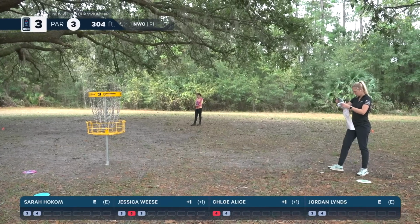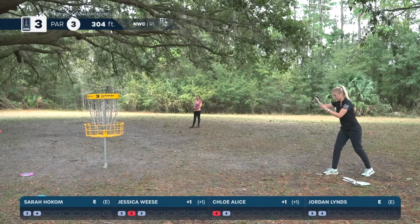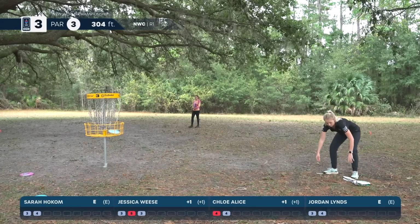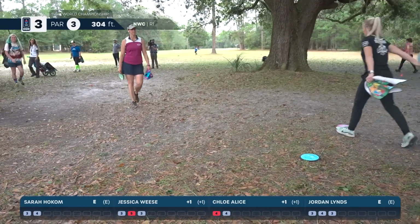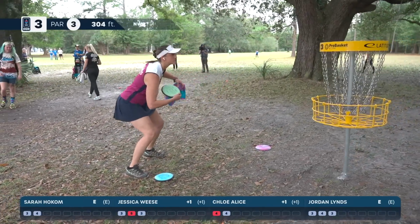I just can't wait to play this hole tomorrow and the next day. Me too. It's such a fun one to birdie. Yeah, it's kind of tough. Like I said, that lower hanging branch really gets to me, and it kind of scares me every time. But yeah, I really want to get this hole. Did you see how hard her putt was? That was solid.